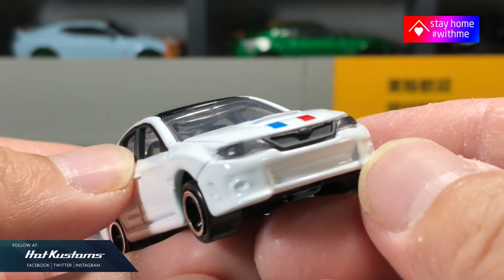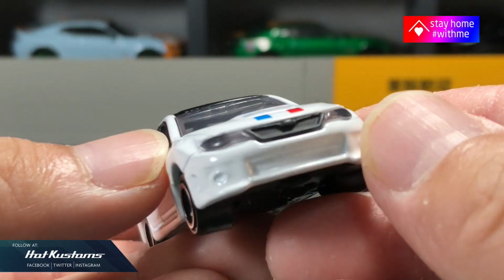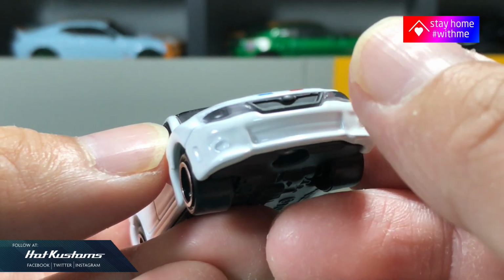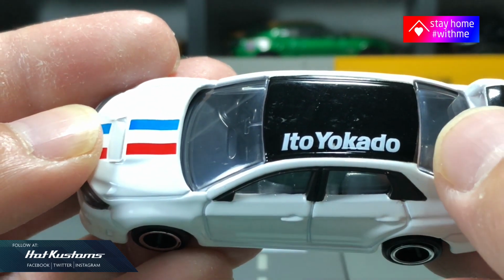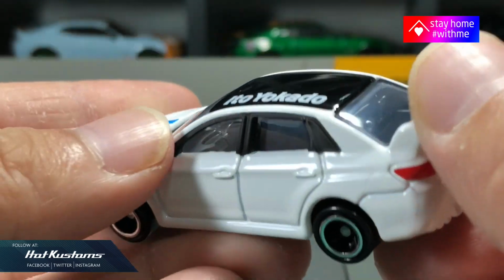No opening parts for the WRX, but I'm happy that it comes with plastic insert headlights to add to the details. The roof is in high gloss black with reverse white Ito Yokado label, which is very contrast.